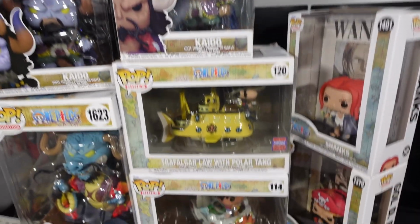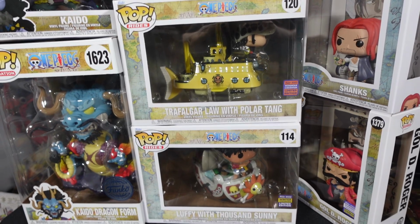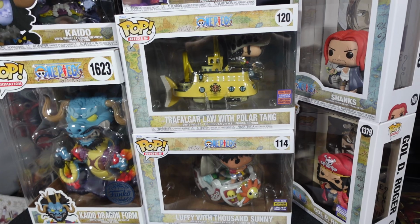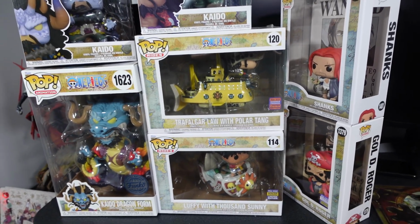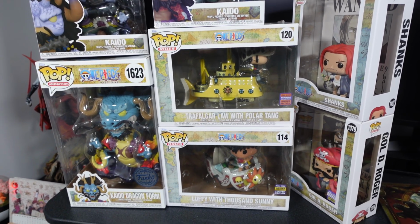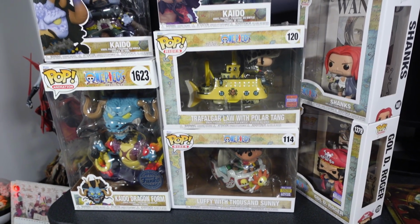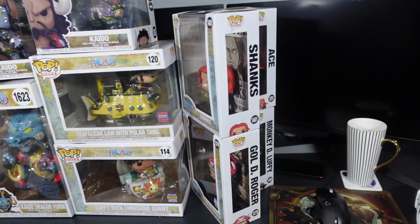I definitely want to get the two rides, the 2 ships in here, Polar Tang and the Thousand Sunny. You'll see the Merry is conspicuous by its absence, but that will actually be the centerpiece of this display. If you guys have watched me before, you'll know what I'm talking about. If you haven't, I'll leave it till the end of the video for a little bit of a reveal. It's one of my most treasured pieces in the collection. And then we gotta get the wanted posters in.